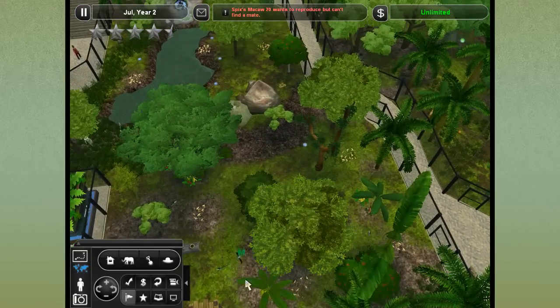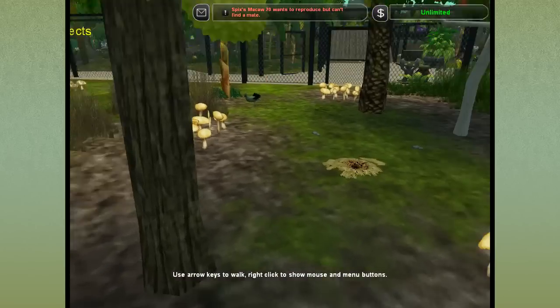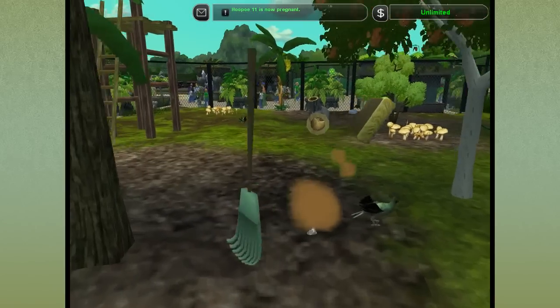Now let's see. What's going on down here? Let's make sure our birds are okay for the day, and then keep your eyes peeled because I do hear that there are some new critters running around.